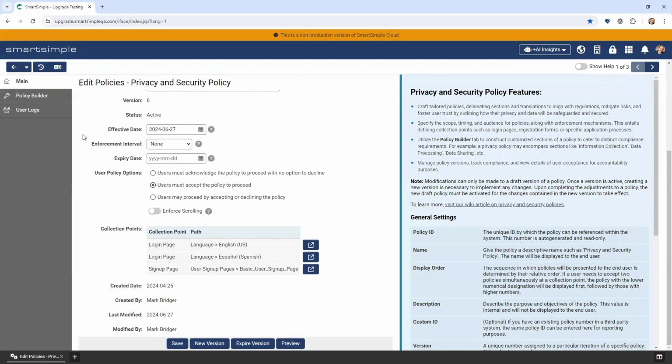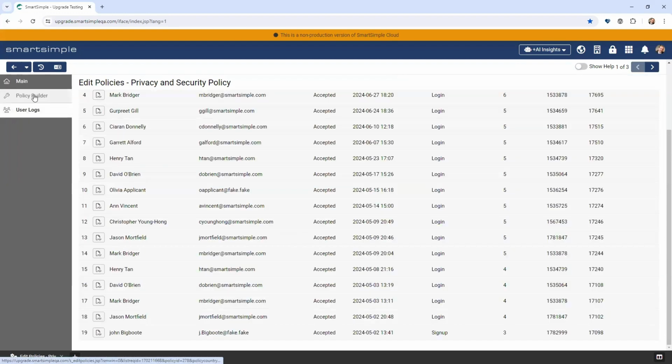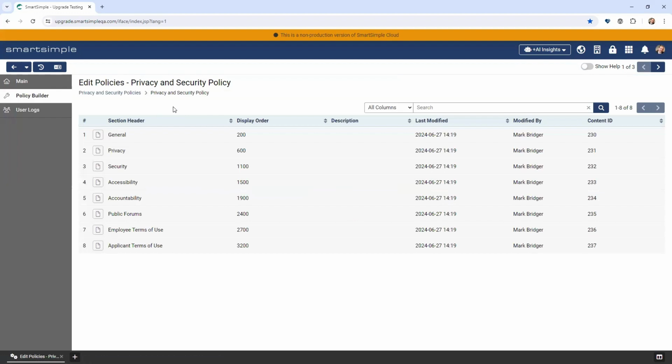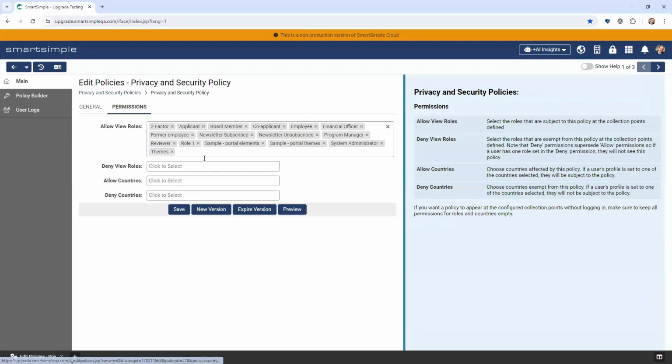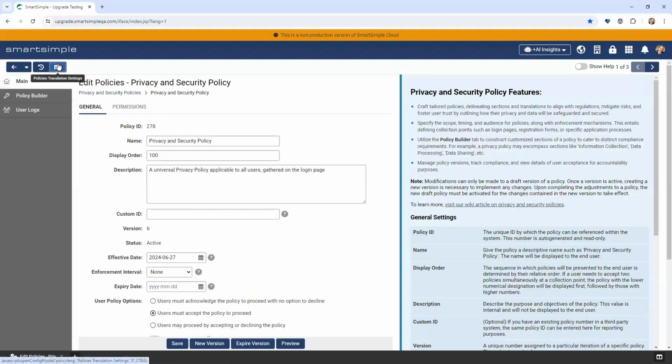And the last thing I want to show you, besides the user log, which shows who's accepted these, is the section builder. So if this is the main policy, then within the policy, you have subsections. So the main policy has permissions, for example. I can say who has to accept this policy by role and based on their country. We've also added the ability to add translations. So you no longer have to have a separate policy for each country, for each language combination. Now you can have a policy and you can permission that based on your role. You can have translations of that policy.